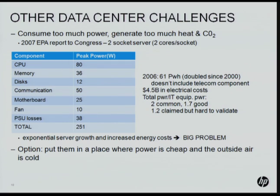So one option is to put the data centers in a place where power is cheap and outside air is cold.